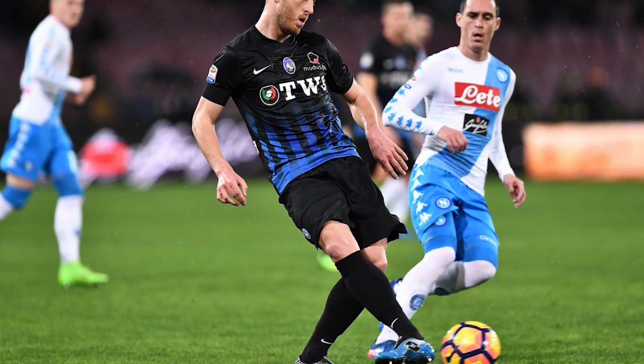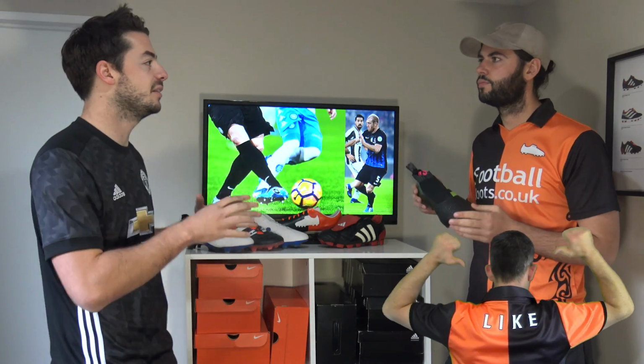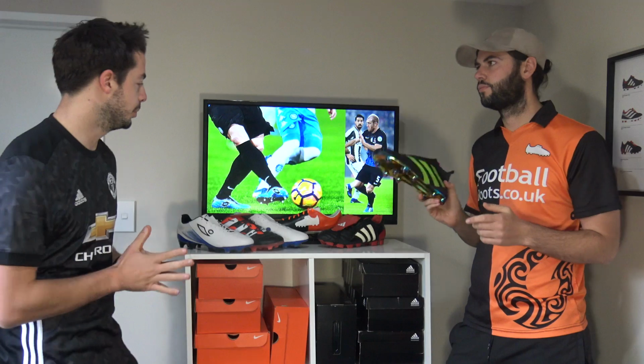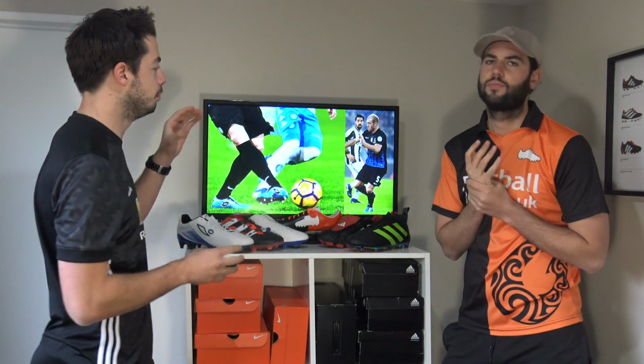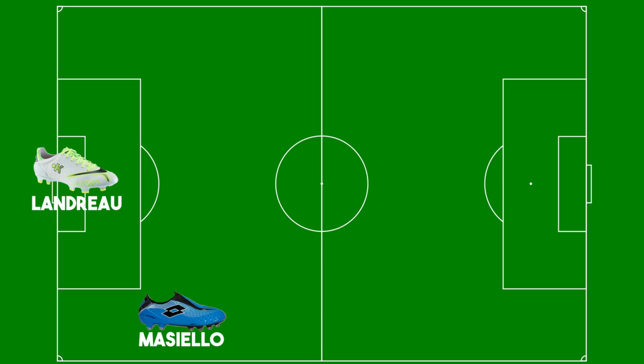Well, the Lotto Zero Gravity was the first ever laceless football boot. I think on the Lotto website they still say it's the first and only laceless football boot, but no, they're wrong with the Adidas Laceless Pure Control. But blue and black Zero Gravities to match his club colours of black and blue striped kit from Atalanta. He's Italian, he plays for an Italian club, he wears Italian made boots, it makes sense.